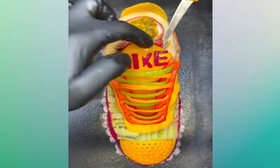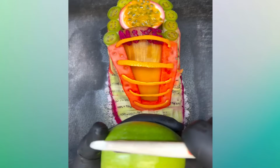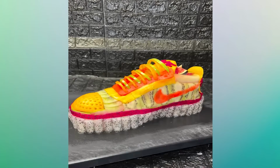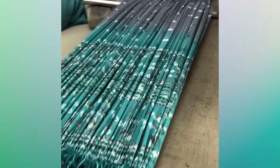Creative way to present the fruits is making sneakers with the fruits. It's a fun and engaging way to encourage healthy eating, inviting people of all ages to indulge in a nutritious snack while marveling at the edible artwork.